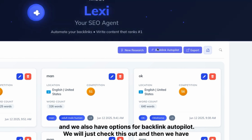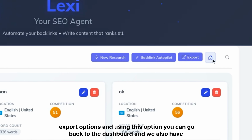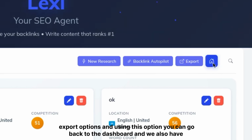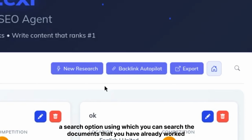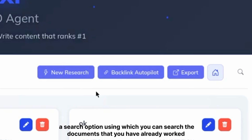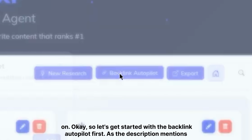And we also have options for backlink autopilot. We'll just check this out. And then we have export options, and using this option you can go back to the dashboard. And we also have a search option using which you can search the documents that you have already worked on. Okay, so let's get started with the backlink autopilot first.